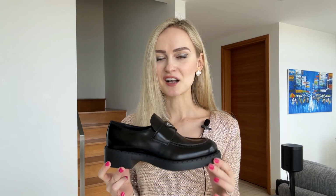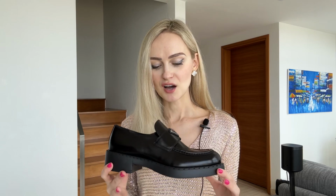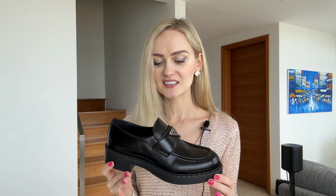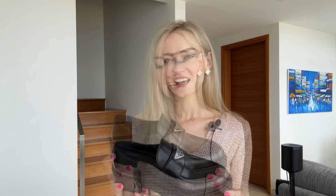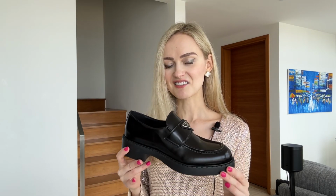I can see myself wearing them with tight trousers, oversized jacket, and white t-shirt. I think they're so edgy, and I also have a few leather dresses I could wear them with. And I can also wear them with my black maxi dress. I just love that look.